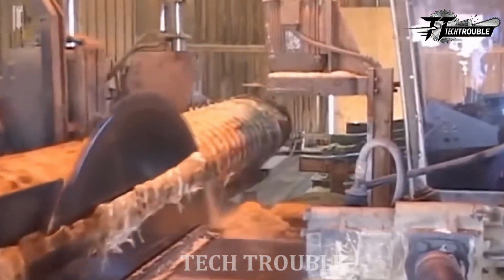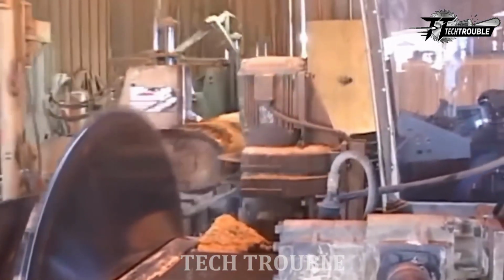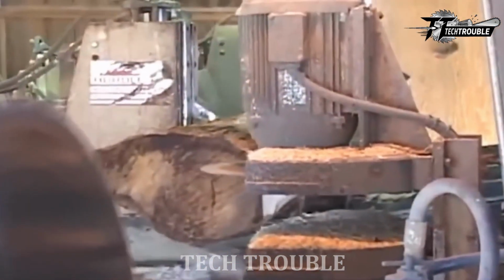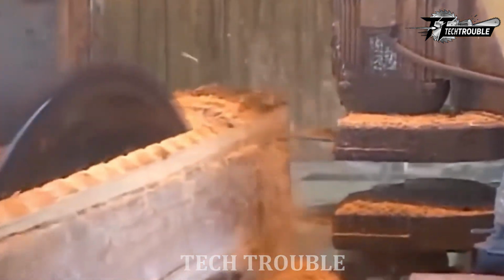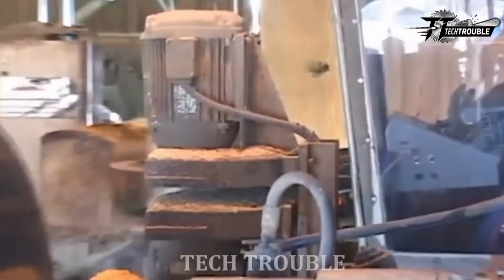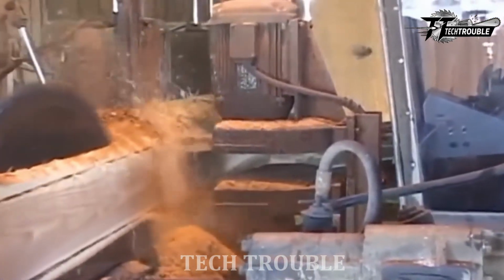When brute steel meets raw timber, the result is nothing short of mesmerizing. This isn't your average sawmill. This is an industrial beast in action. A high-speed circular blade tears into solid logs with chilling precision, sending sawdust flying like smoke from a cannon. Every second counts, and this machine wastes none. What you're watching is a masterclass in mechanical efficiency, where massive logs are reduced to flawless lumber with relentless force.